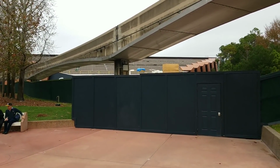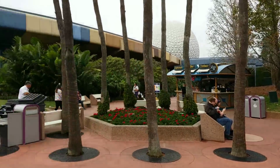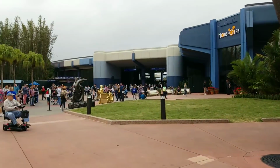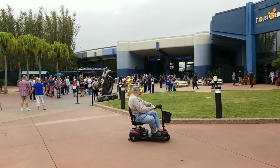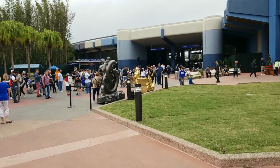Robert Gavin, love it even on a cloudy day. Yeah, you can't beat Disney, rain or shine. You know, Disney is Disney, and it's just incredible. Oh, he's got dolphins behind him here. I didn't even see those standing in front of him.